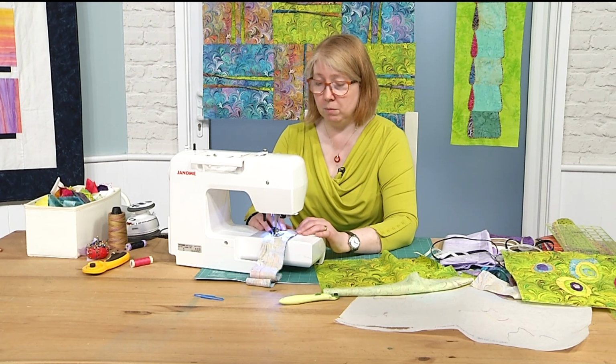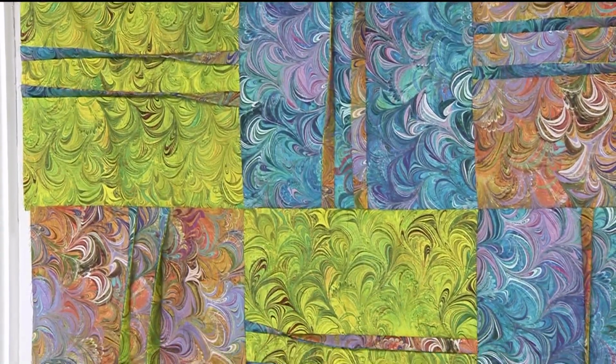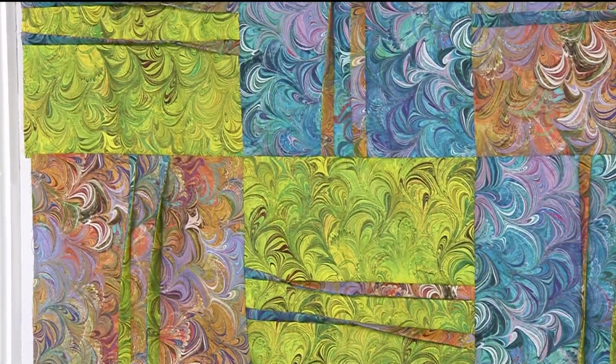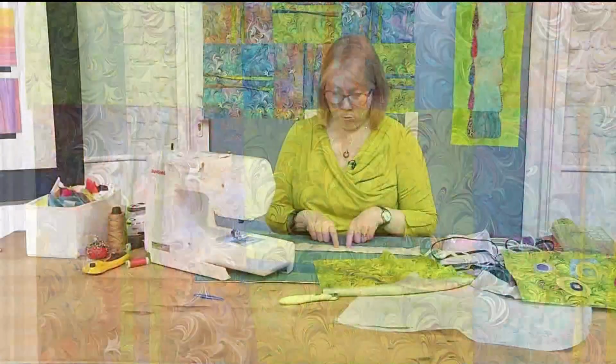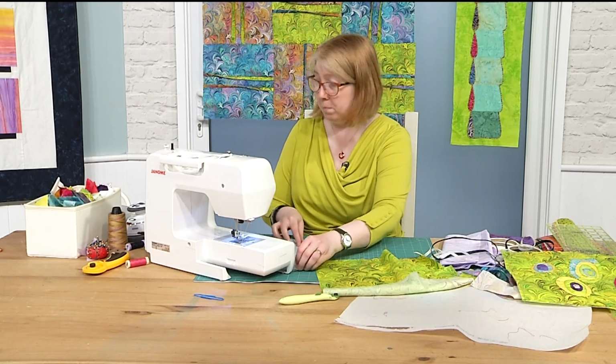So I'm going to just, this is called racing. There we go. Brilliant. So just one stitch each side. Well, when I say one stitch, stitching it down each side. One row of stitching each side. I'm going to cut it in half, up the middle.